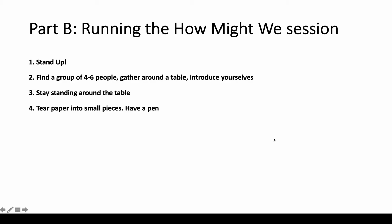Next step is that you should distribute paper among the groups and ask them to rip the paper into rectangles around the size of a credit card, and that everyone needs a pen. And the reason for this is that's what they're going to write each idea down on, those small sheets of paper.